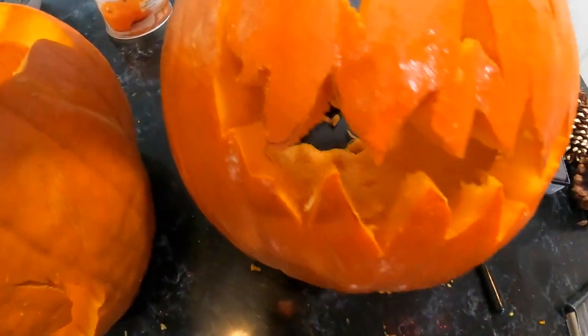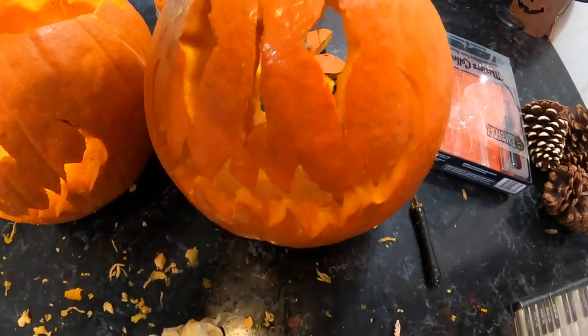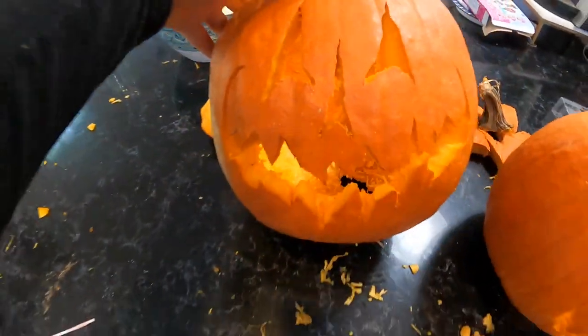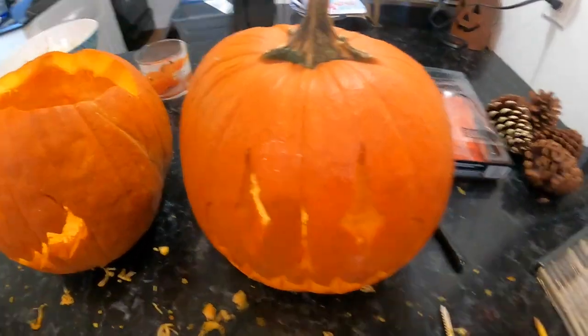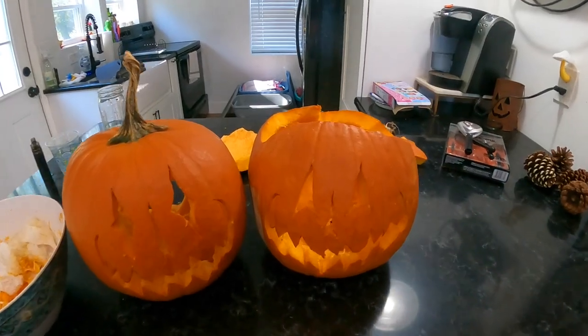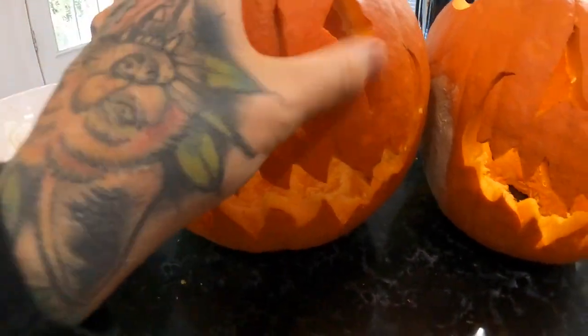Alright, cleaned up pumpkin number two. They're both kind of the same nose and mouth, grinning, with different eyes. Be back at nighttime to film it glowing through the light in the eyes. Cleaning them up a little more.